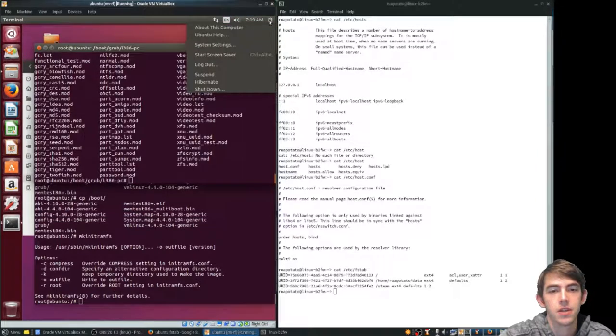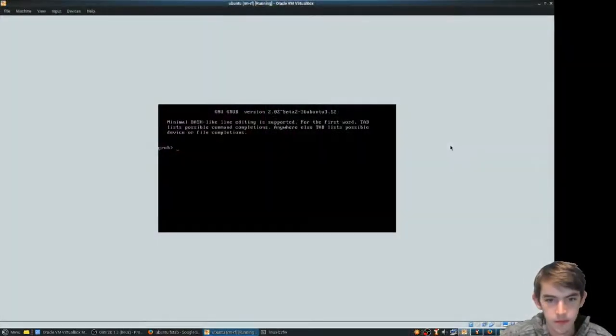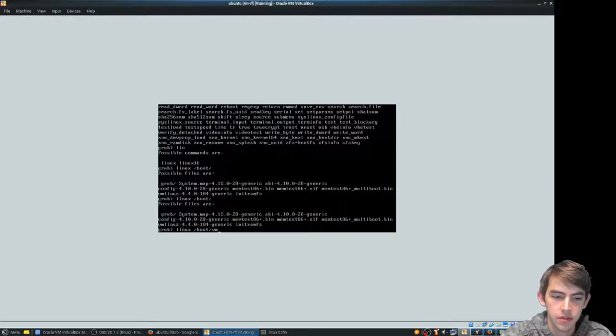I'll just do it manually. So we're gonna restart this, and we're going to unmount that. Okay, so here's our broken grub install. linux /boot, and there it is.